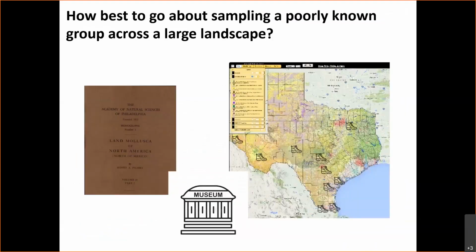Okay, and so the one question that we wanted to ask: what's the best approach for sampling a poorly known group across a large landscape? It's very tempting for a natural resource manager to want to get someone to pull down a bunch of museum data and use that to figure out these conservation status ranks. But it's more expensive to pay someone to spend 3 years tromping around Texas and really do a complete analysis. So which of these is more effective?